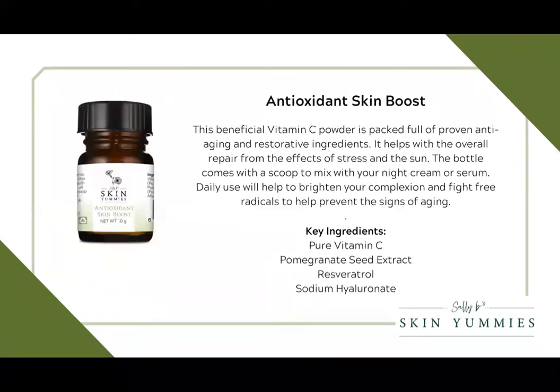Antioxidant Skin Boost. This beneficial vitamin C powder is packed full of proven anti-aging and restorative ingredients. It helps with the overall repair from the effects of stress in the sun. The bottle comes with a scoop to mix with your night cream or serum. Daily use will help to brighten your complexion and fight free radicals to help prevent signs of aging. Key ingredients include vitamin C, and it's over 60% of the base of this formula.